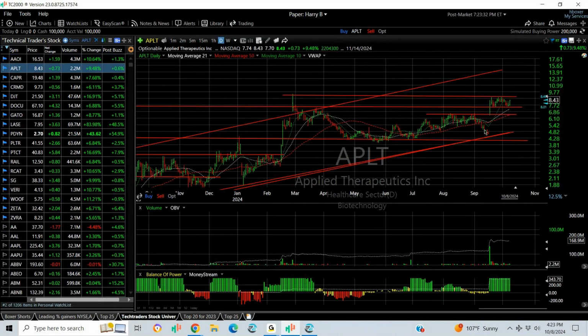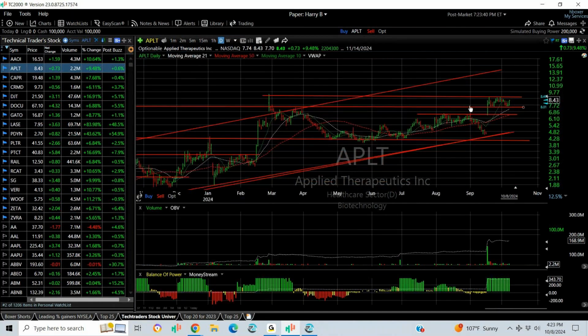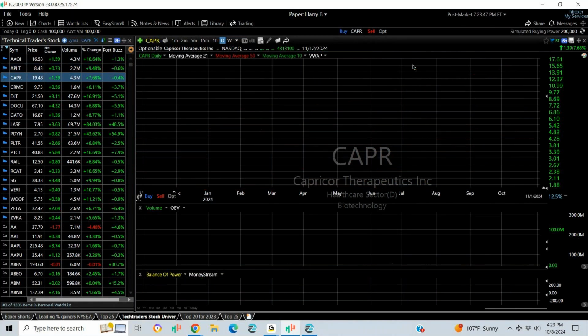APLT popped out of a base with a big breakaway about 2 weeks ago. It's been flagging. This looks awfully good for a pop and a breakout above the 8.99 range, and then a run maybe to, looking at 11 and 13.